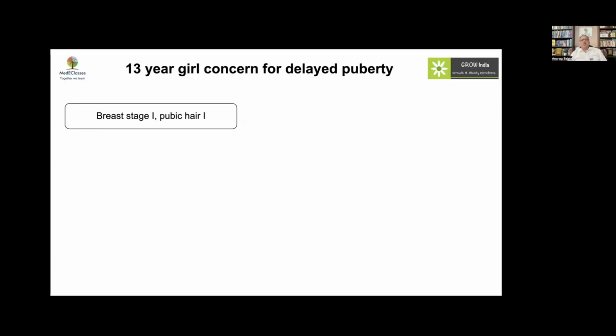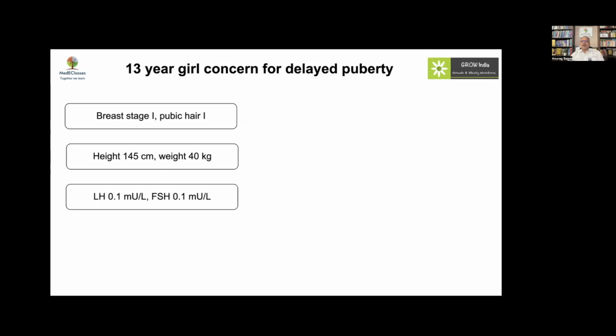So we have this 13-year-old girl who had presented to us a few years ago with concern for delayed puberty. She had stage 1 breast development and stage 1 pubic hair development. So parents were concerned that she was not having puberty. She was short for the age, weight was reasonable, and somebody had done a workup which showed a low level of LH and FSH. To compound the matter further, an ultrasound had been done by the referring physician who found an absent uterus. Now, this was a very devastating scenario for the parents. They were very concerned about the breast not being there, and ultrasound showing an absent uterus, which was an entirely disastrous scenario in that regard.